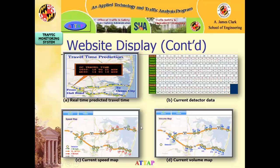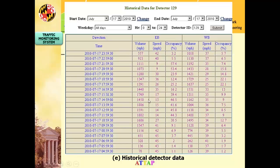Okay, this is a comparison. You can see the volume speed map. Here is travel time information. We also have an open database, so you can always go back to your database to check your travel time at different departure times.